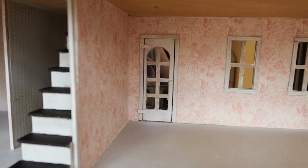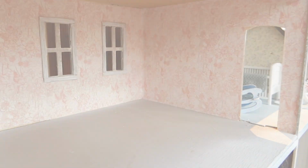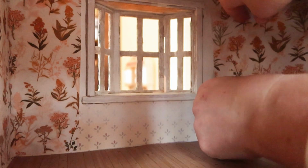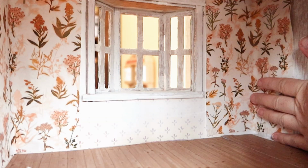The difference between this project and my last is that I had to cut out around the windows and the doors, and that was a bit tricky, and my brain is not good with math, but we figured it out.